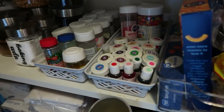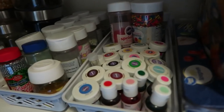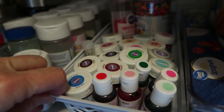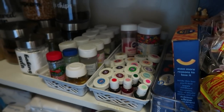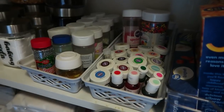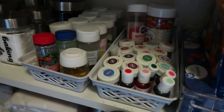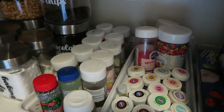And then these are my Dollar Tree bins. I just put all my sprinkles and icing colors. I do make cakes and cupcakes and cookies and things like that, I do take orders for those, so I do want to be able to get to those easily. And I also want them not to leak out on my shelves, so in these little containers that should hold them nicely. And these are all our sprinkles just for different things I bake.